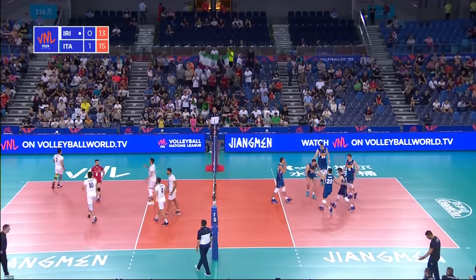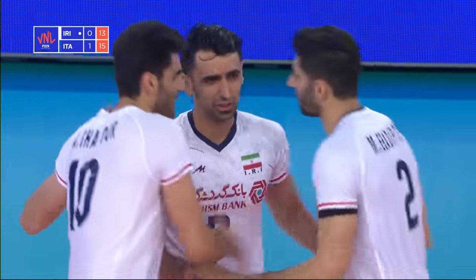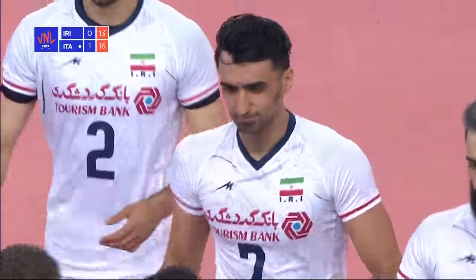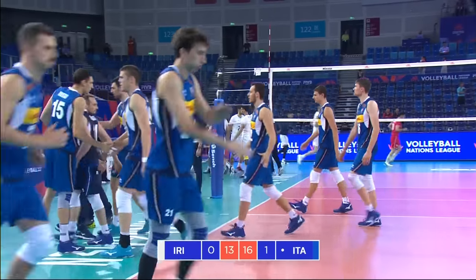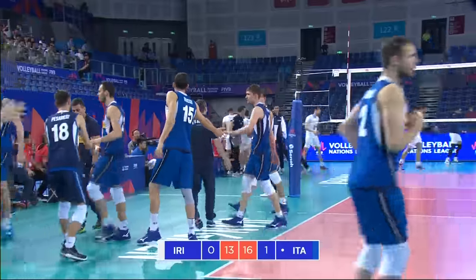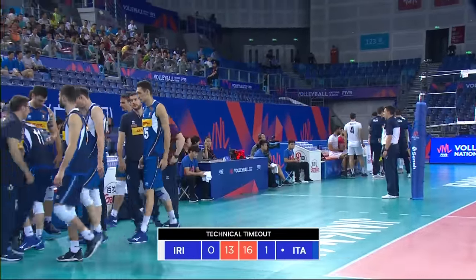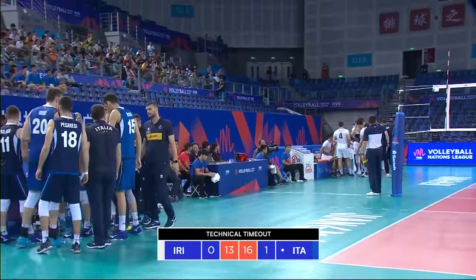Oh, into the net. So difficult to keep it going. But from a deficit of six to a deficit of three, they'll take that. Second technical timeout of the second set.